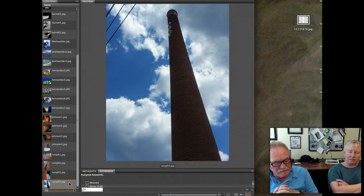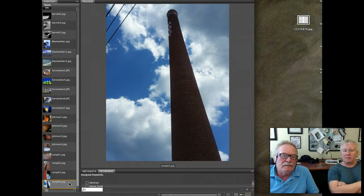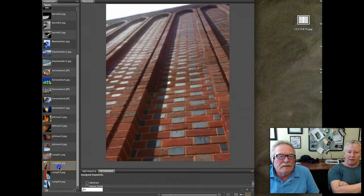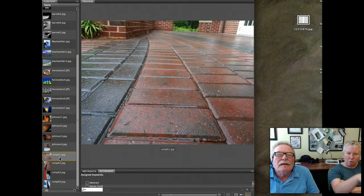Our first set of images is Victoria Rumpf, who did a series on bricks. Bricks is sort of a foundational building material. There's a couple of interesting photos here. I think point of view came into play, especially contrasting this one here with that one. We've got this one leading upward, and the street one leading outward. Those are kind of an interesting couple.